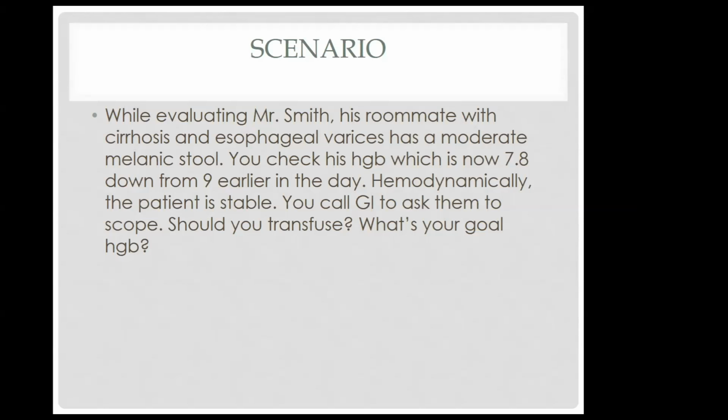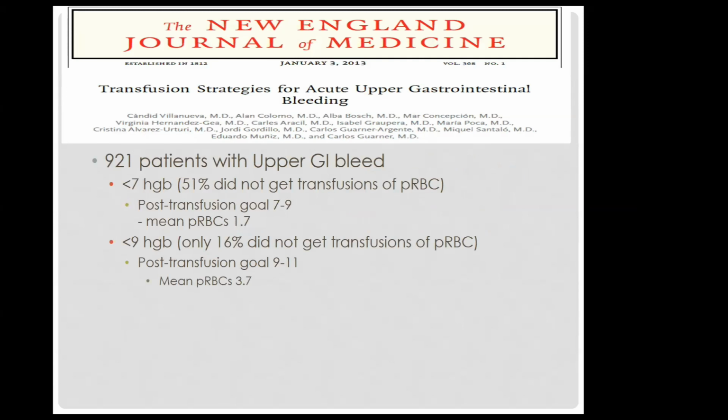So another landmark trial that came out in the New England Journal of Medicine in 2013 looked at 921 patients with upper GI bleeds. Okay, this is just anyone with peptic ulcer disease, esophageal varices, gastritis. It looked at all patients with this. It did remove anybody who has hemodynamic instability, right? So the patients who are hypotensive, that's not who we're looking at right now. These are patients who are not hypotensive or tachycardic to the 150s or something. These are patients who have stable hemodynamics.